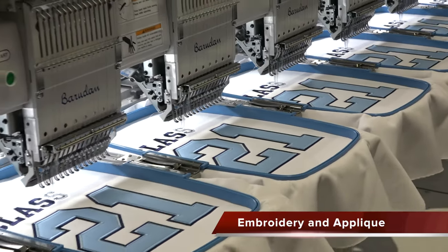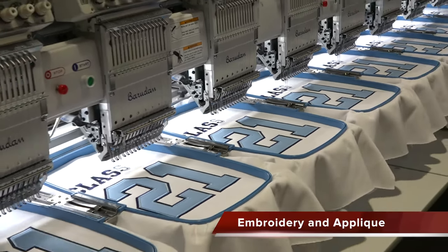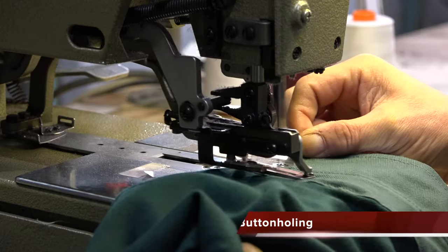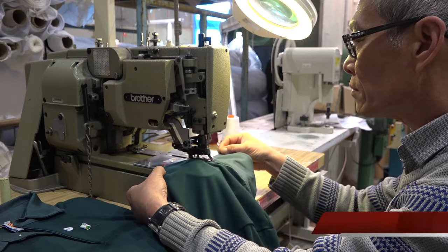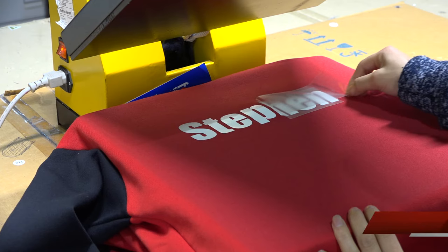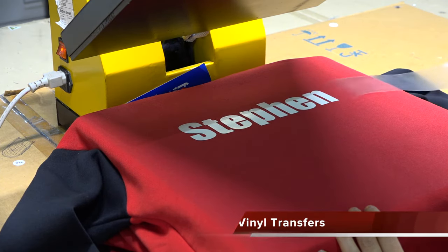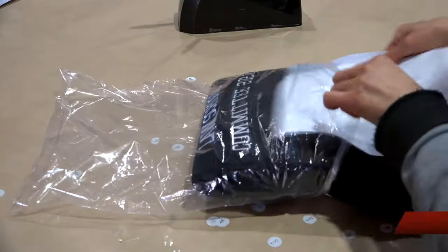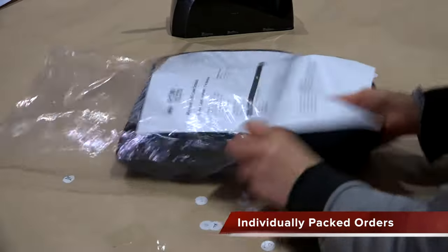Embroidery and applique are both popular embellishment options, and we can do both. At Fashion Clubwear, we have the capabilities to manufacture a wide range of garments. We can also do vinyl transfers as well as digital print transfers. All online orders are individually packed for customer ease.